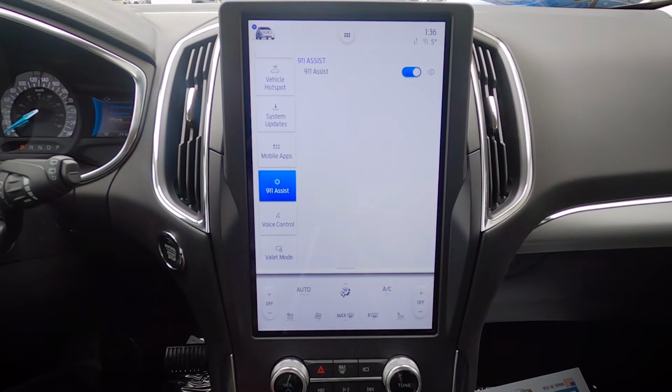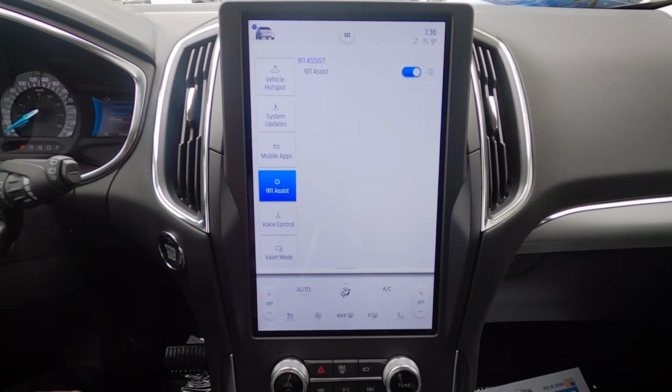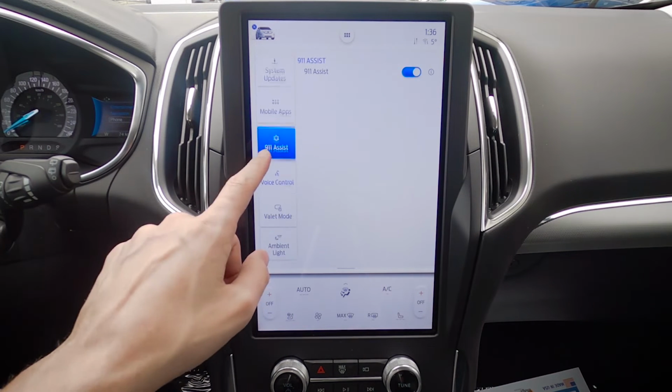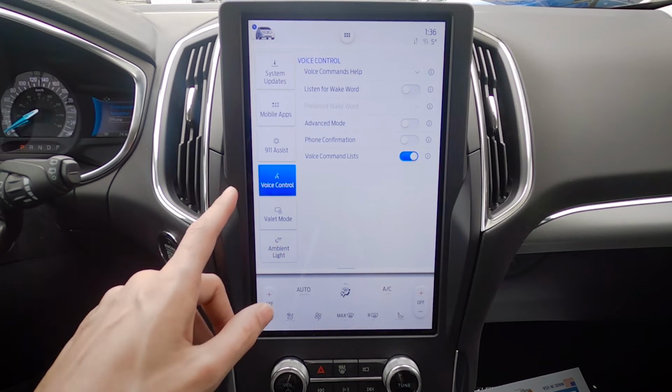Moving into 911 Assist. So we've already touched base on that. 911 Assist essentially is going to automatically dial 911 for us if the vehicle senses a collision. So that's really, really useful. We've got our voice control settings. So voice control settings, a ton of different options are available there.